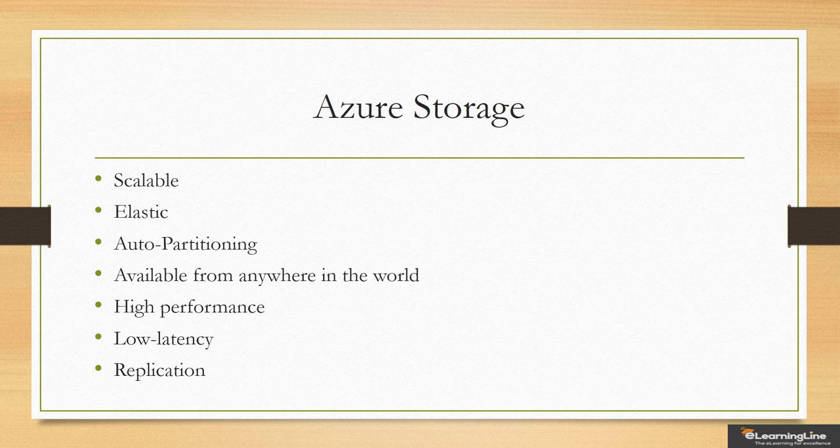Second benefit, it is elastic. That means you can design your application for a large global audience and scale as needed. Again, you pay only for what you use and not for anything else. The next very important concept is auto partitioning. With the help of auto partitioning, you can automatically perform load balancing for your database traffic. That means as your application grows, Azure Storage will automatically partition resources as often as needed. That is the best benefit of going to the cloud as well.